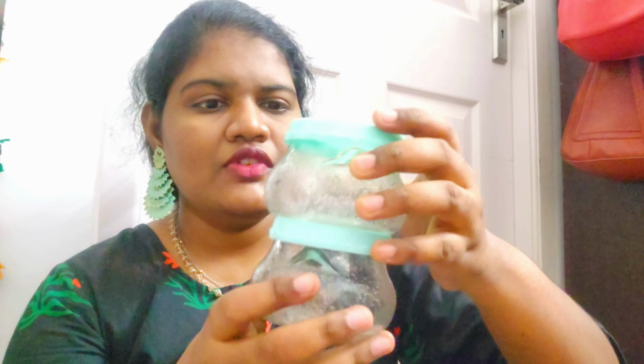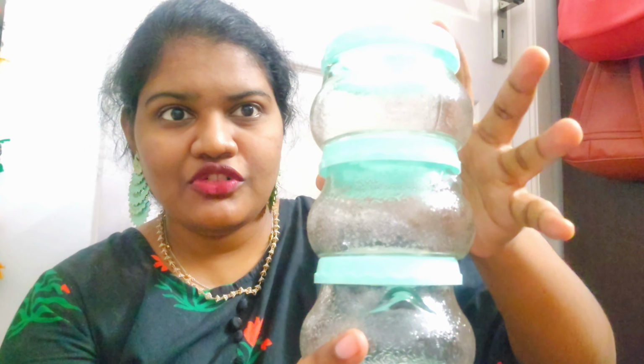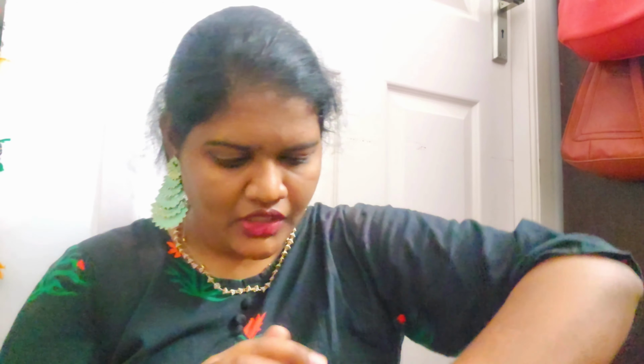Then these are also some glass jars. They are somewhat airtight, so we can store any provisional items. We got 4 jars. This is actually for upgrading the kitchen items into glass ones. And we also got 2 tumblers. MRP is 77 rupees, but the Grace price is 64 rupees. So it's good. So many offers were there. And the dustbin price is 203, but the offer price is 163. So nearly 30 rupees, 30 rupees saved.